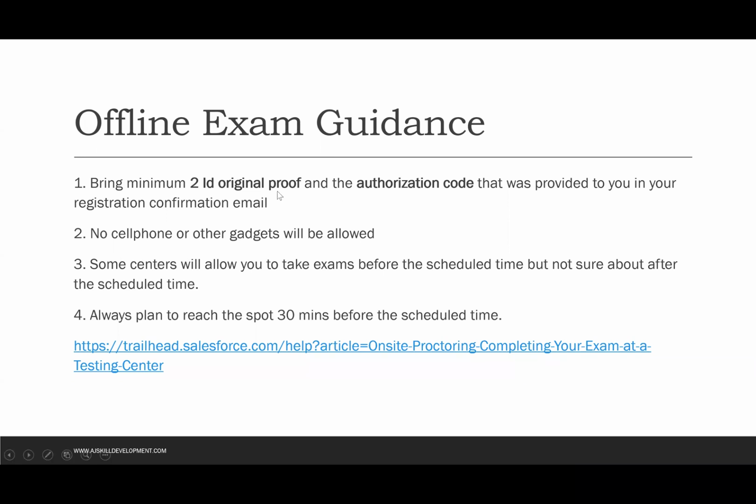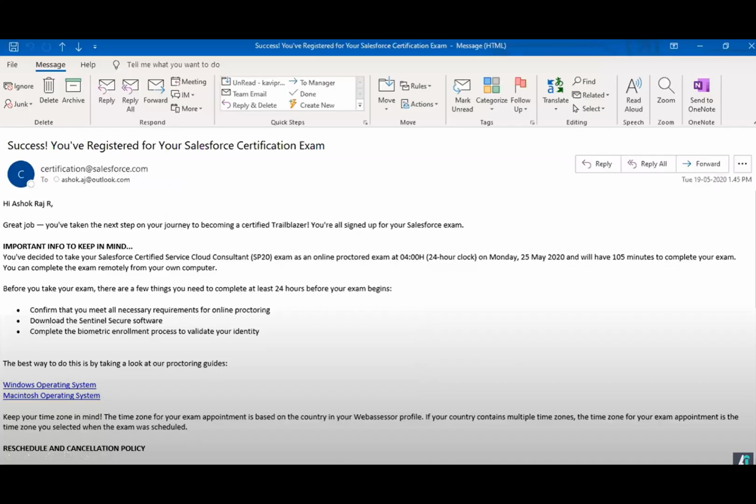Don't bring a photocopy; it should be original. ID means it should have your name, photo, and date of birth in order to identify you. You can take your original license, original passport, or Aadhaar card. They will accept that. And the authorization code that was provided to you in your registration email. The moment you register for the certification examination, you will get an email like this. In that email, you will get that authorization code. You have to take a printout of this email along with this ID, and go to that center.